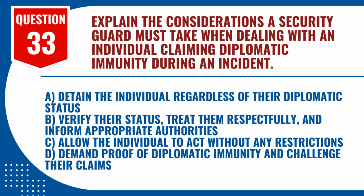incident. A. Detain the individual regardless of their diplomatic status. B. Verify their status, treat them respectfully, and inform appropriate authorities. C. Allow the individual to act without any restrictions. D. Demand proof of diplomatic immunity and challenge their claims.